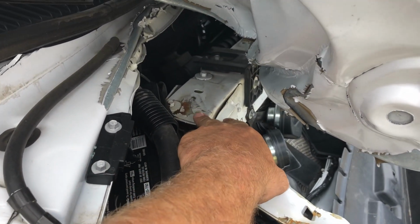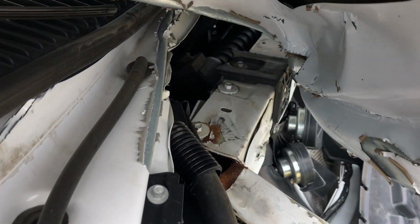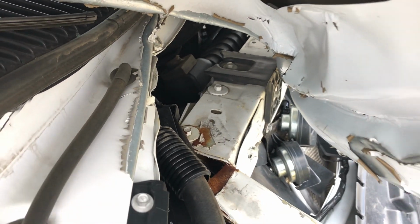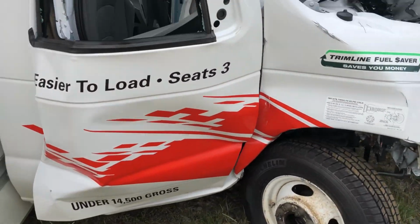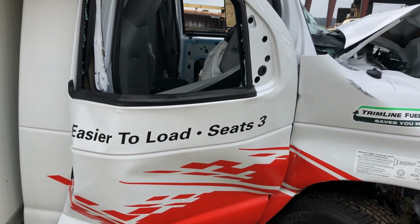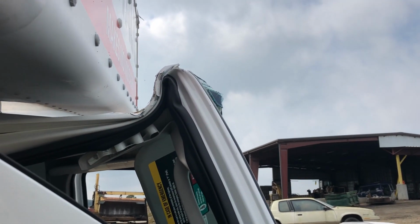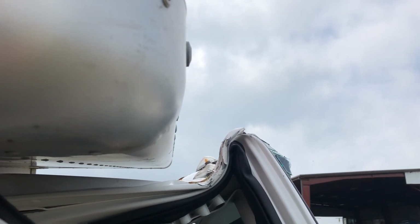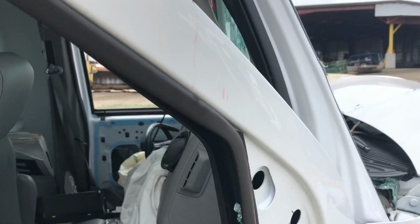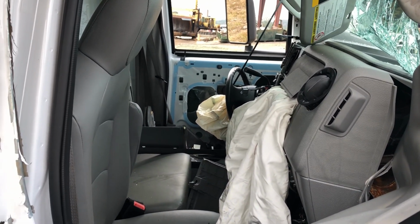This is the radiator support. This is the firewall. I mean, that's just about touching. That's a hard hit. And then for it to buckle the door just about in half, and then push the roof up and wrap around the mom's attic on the box. That is a hard hit. I mean, look how close the dash is to the seat.